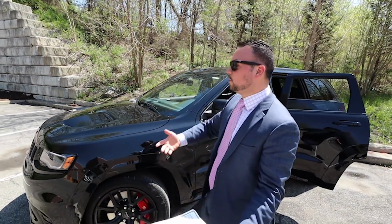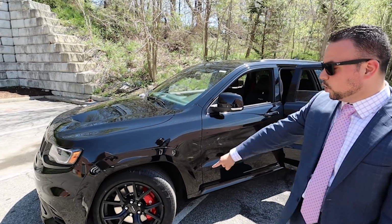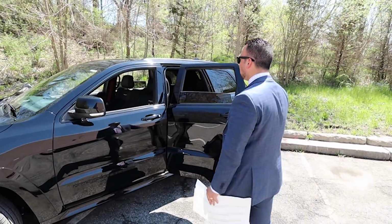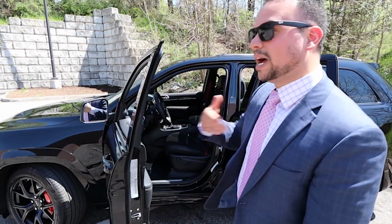We're dealing with blizzards, we're dealing with global warming, we're dealing with all kinds of nonsense. So you've got to be ready for anything, and in this one you definitely can be. As well as on the interior, I told you guys a little bit about the interior. Let's take a closer look without me sitting inside.